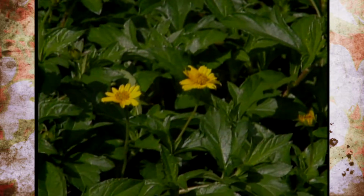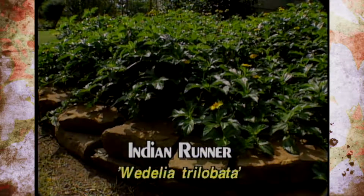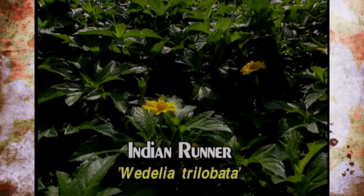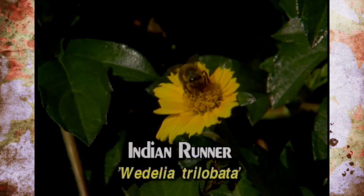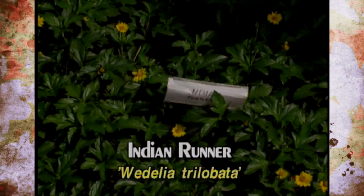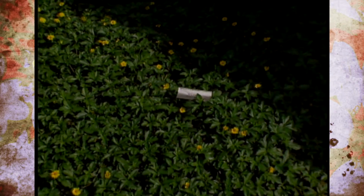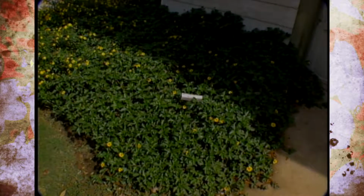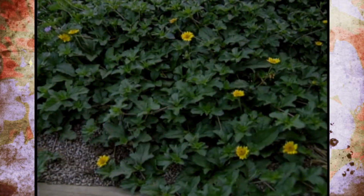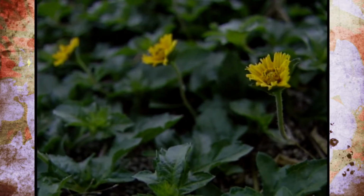And this particular one is actually called Wedelia, which also happens to be the genus. And the genus species is Wedelia trilobata. And that's actually named after a German botanist, Wedel, and the trilobata is because the foliage is three-lobed. If you look at it very closely, you'll see that each leaf has three lobes on it. And this one is most commonly grown in southern Florida and other tropical areas, and therefore in the Houston area, which is why he was pretty familiar with it. Again, Wedelia trilobata.